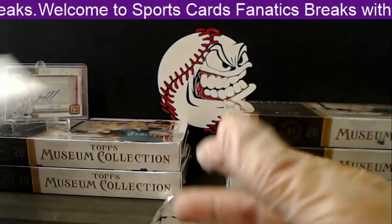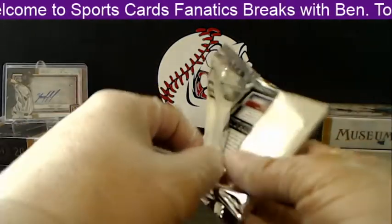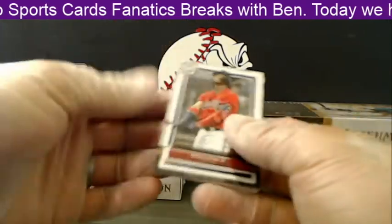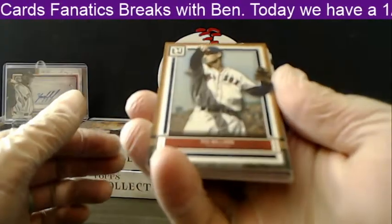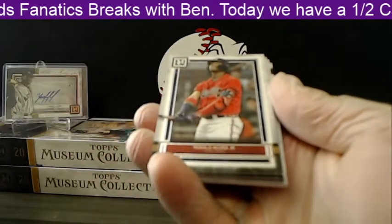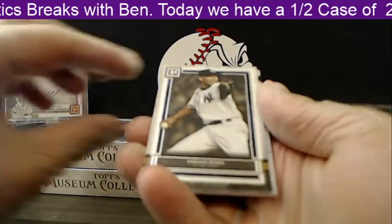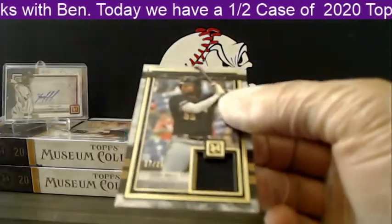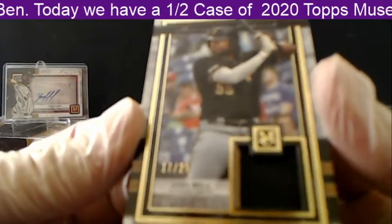There you go. Last pack of box one. Ted Williams is going to start it off. Ted Williams. Acuna. Pete Alonso. Rivera. And our hit is, for the Pirates, Josh Bell. 17 of 25. Matt C.